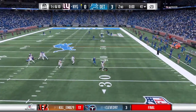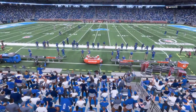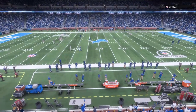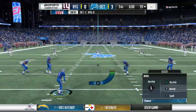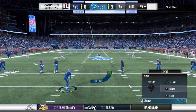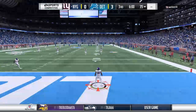Webb escaping the... And he's going to go down. Couldn't get a throw off with the pressure. Maybe that was for the best, as that brings us to the end of this first half of play. So both teams have their marching orders, and we'll get going again here in quarter number 3.